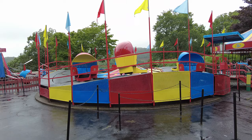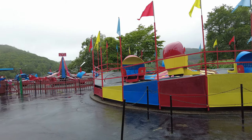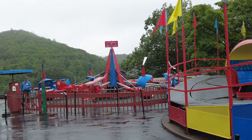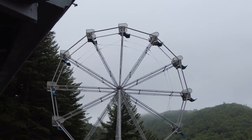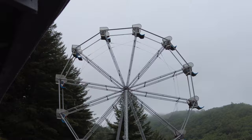Turnpike Cruisers, actually pretty fun. I like that you don't have that center rail, so you actually have to do some steering. I switched to my head mount so that I could do steering and not have to worry about the camera. So here is the Tilt-A-Whirl, and there's also planes and helicopters and the Ferris wheel, and I think we have to give the Ferris wheel a go, so let's check it out.